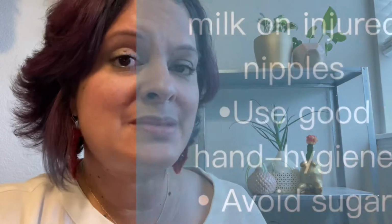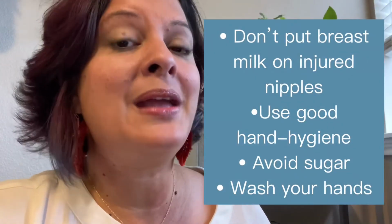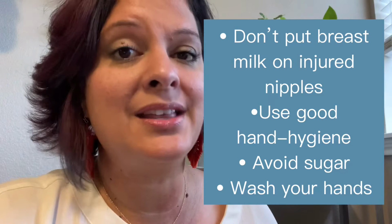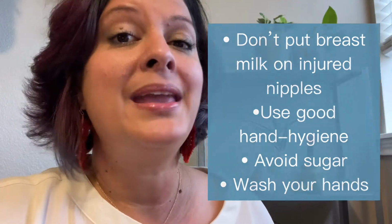Avoid using breast milk to heal your nipples, because breast milk actually contains a ton of sugar that can make the yeast worse. Speaking of sugar, it's recommended that you reduce your sugar intake while you're experiencing thrush, since we all know that too much sugar and too many starches can actually make yeast worse.